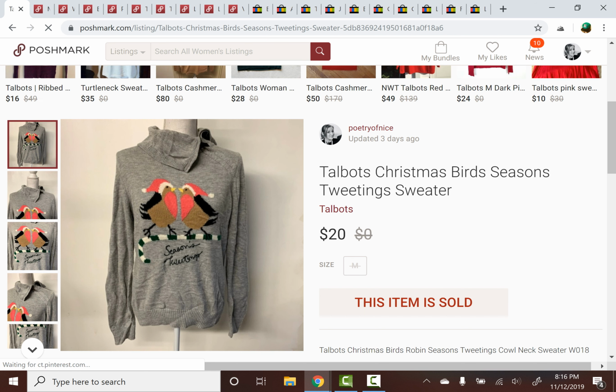Another Christmas themed sweater, Talbots Christmas Birds Seasons Tweetings. There you go. That was difficult. Just like birds with Santa hats, with a really cute sort of almost like a shawl neck, I would say, with that zipper detail. And this sold for a best offer of $20, and it was a nice fabric blend as well, if I remember correctly, some lambswool and things like that.